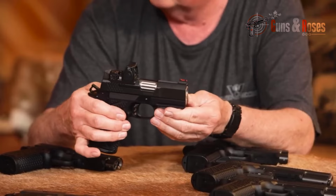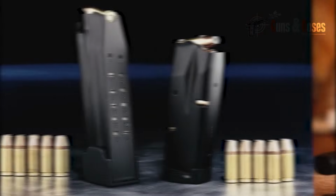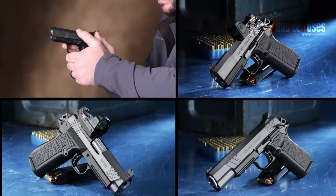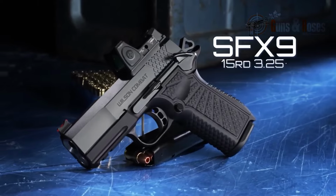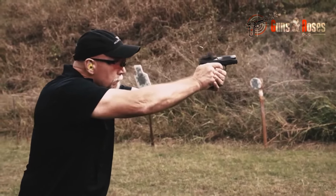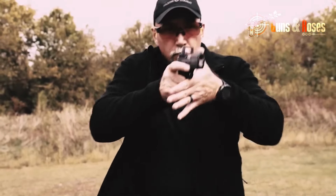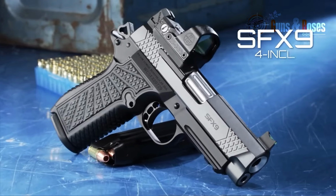The ergonomics of the Wilson Combat SFX9 is a pure work of art. Equipped with a 15-round magazine capacity, the SFX9's capacity matches that of the Glock 19, except that it's 0.2 inches taller and wider. The 4 inches barrel length of the Wilson Combat SFX9 features an overall length of 7.4 inches, a height of 5.25 inches, and a width of 1.4 inches. With all these features, the SFX9 is suitable for concealed carry.